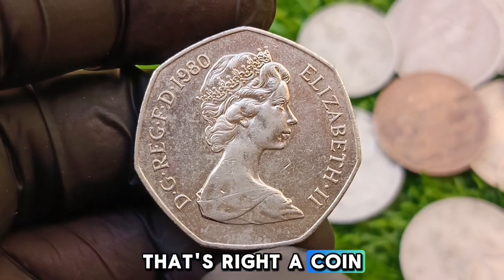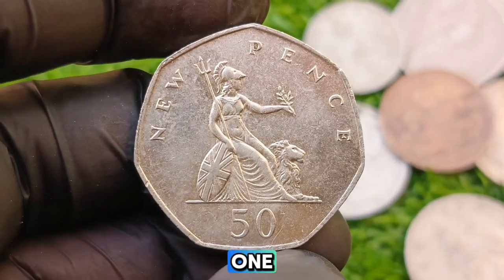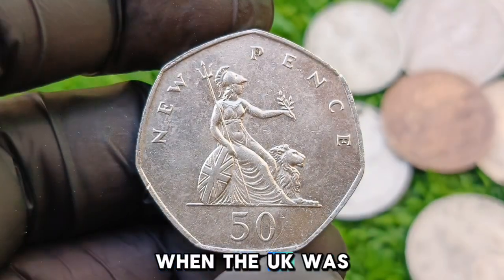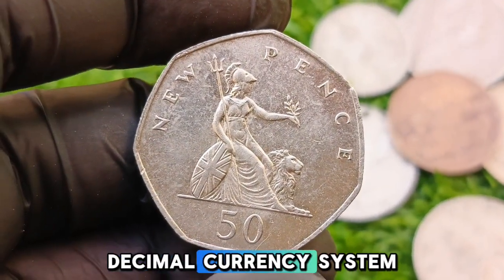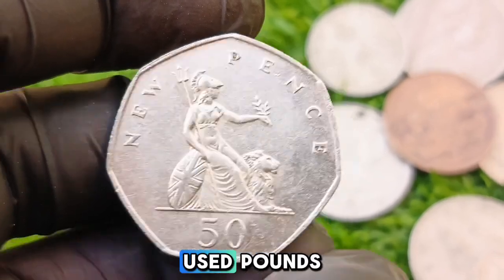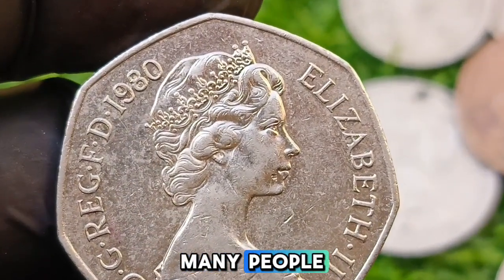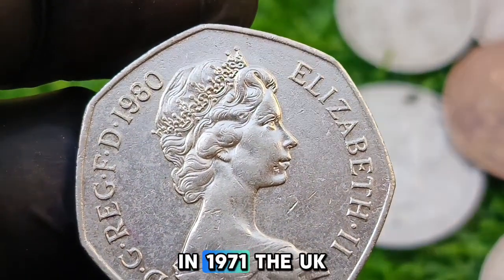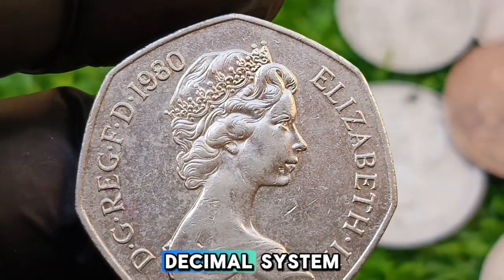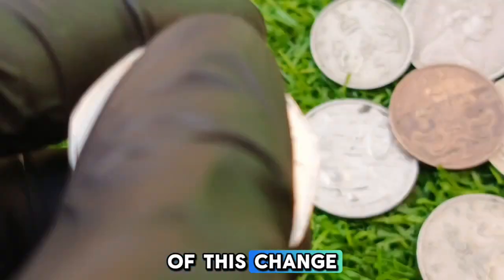That's right, a coin you might find in your pocket could actually be worth a lot of money if it's the right one. This coin was made when the UK was switching to a new decimal currency system. Before 1971, the UK used pounds, shillings, and pence, which was confusing for many people. In 1971, the UK switched to a simpler decimal system. The 50p coin was introduced as part of this change.